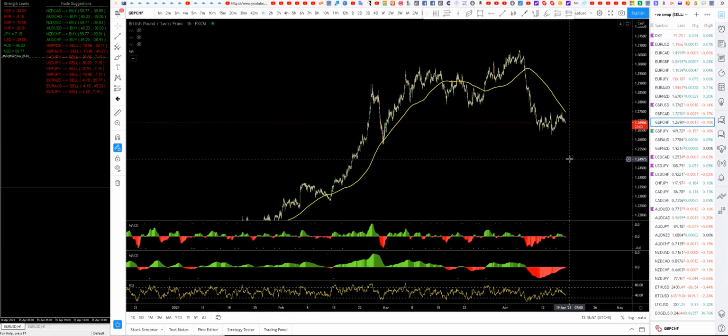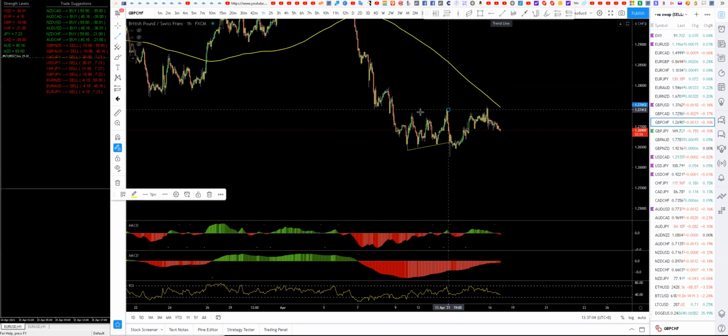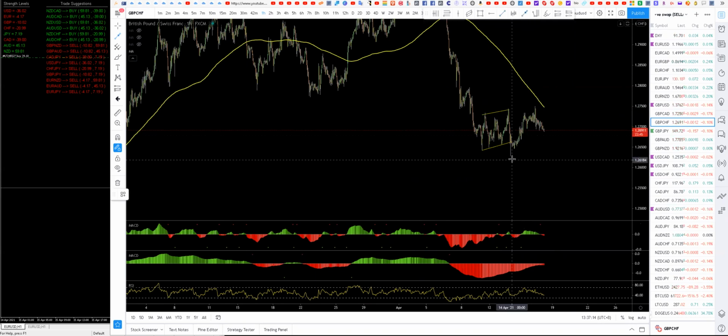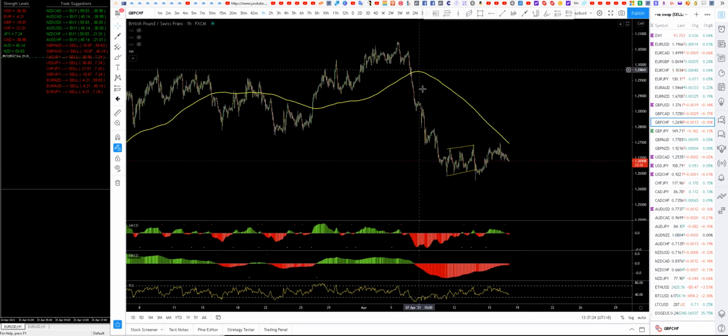I wanted this to come down. So it did produce a sideways over here. Came down, it broke this, made a move up. So what I'm looking for is one sideways, down correction. This looks like a one, two, three, four, five. Kind of tricky. This is kind of tricky.